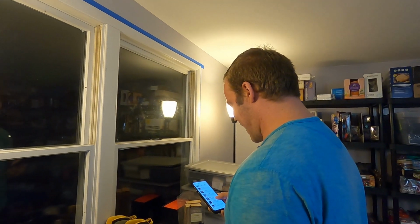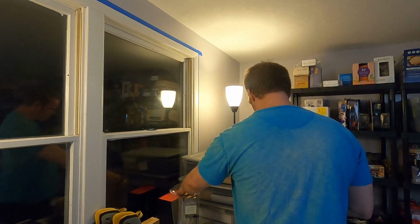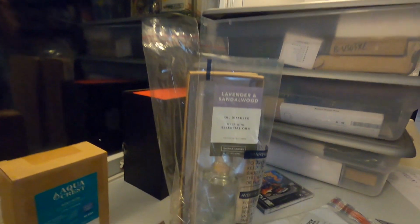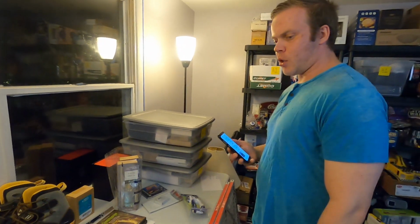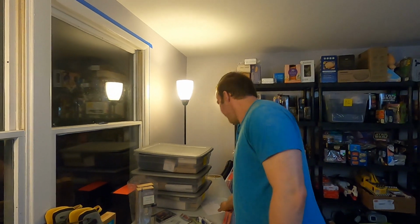And last but not least, these lavender and sandalwood deals here. And I think we got these out of the bin sale. So that is $22.99 for the pair there. So overall, that is a total of $564.58, which is one of the lowest weekends we've had in a while.